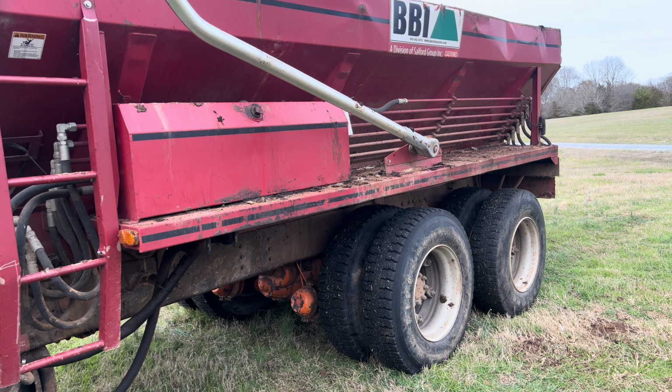Guys, we got Chris in the 331 Deere loading up the old International with the BBI for me. About got a load on her. About to take off here in just a second, get her spread.